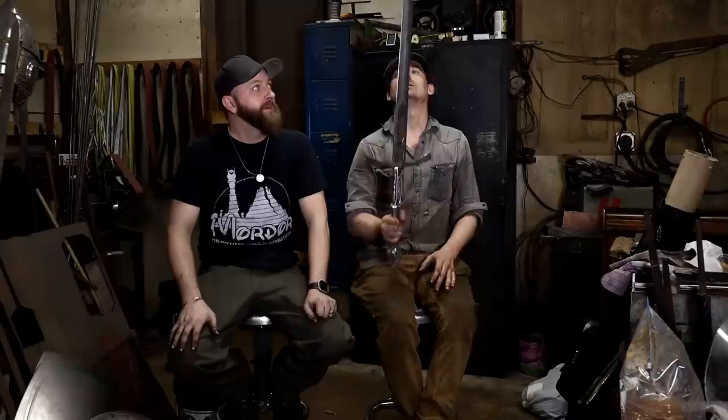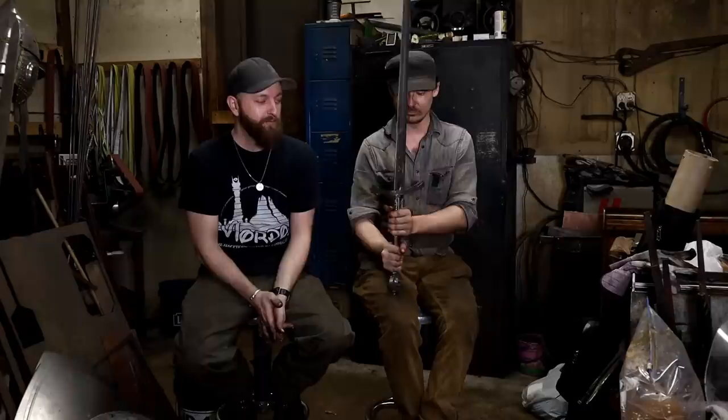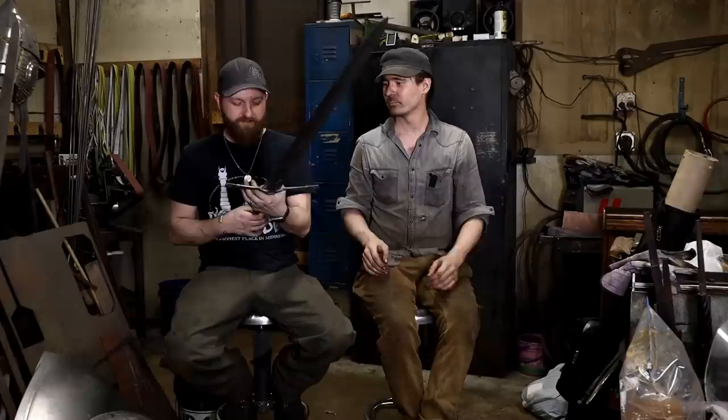Yeah, I mean, he's being a little modest. By far, this is the nicest sword I've ever been in the presence of, especially a modern made one. It has so much work to it. Every detail, there's nothing plain about it. Basically, every little flat surface has carving, or gold, or silver, or both.